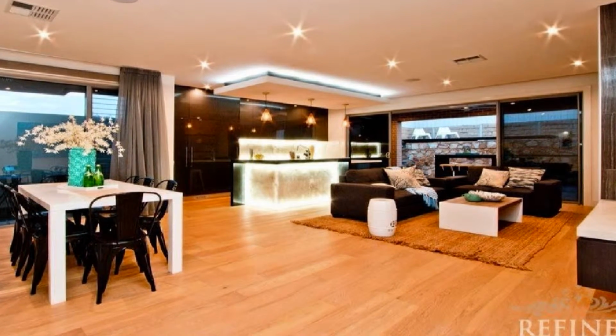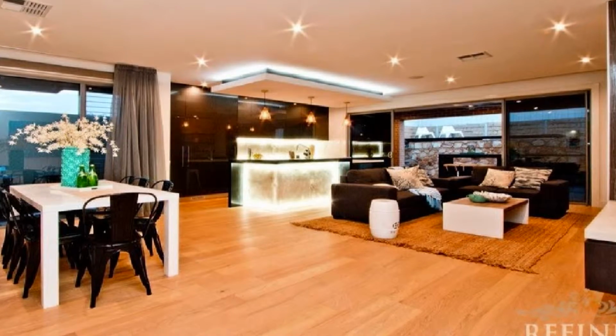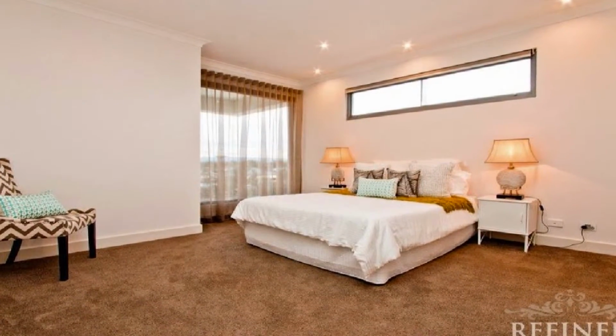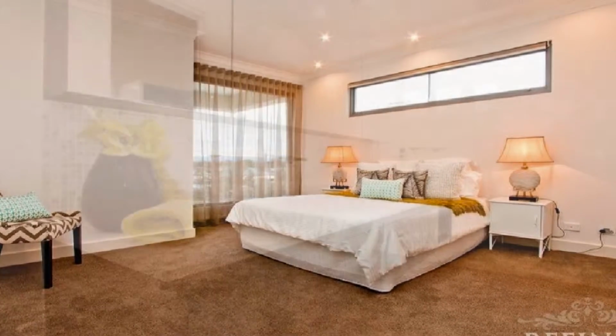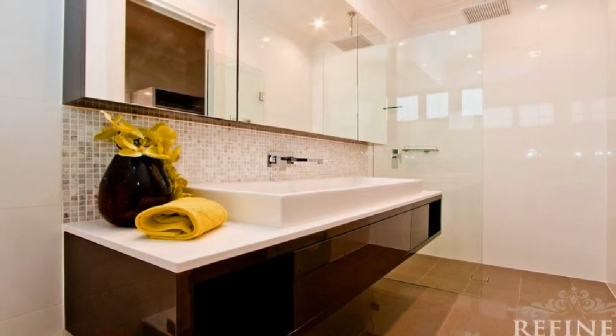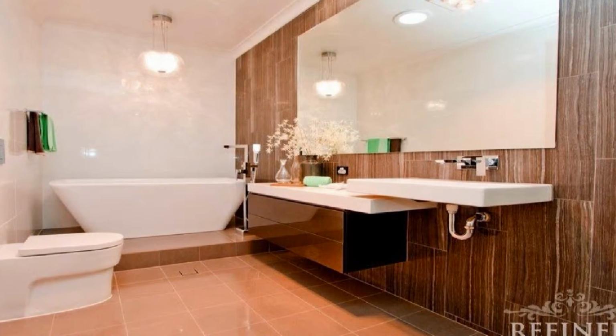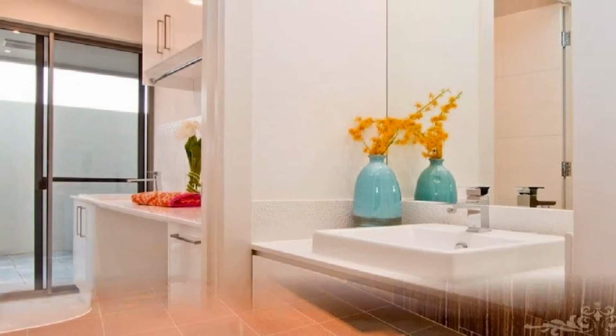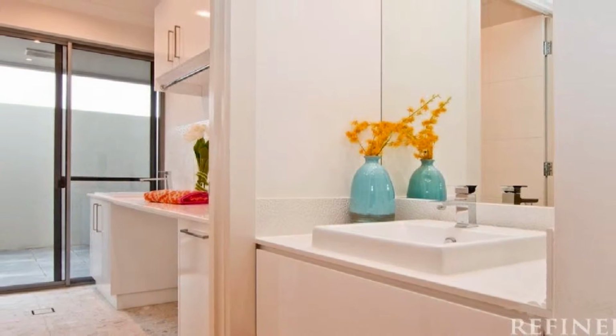bench tops, and illuminated feature island bench and splashbacks. The spacious master boasts fully tiled resort-like ensuite, displaying double vanity and frameless shower, whilst the remaining bedrooms are well accommodated by the family bathroom with double shower and standalone bath, along with a convenient third wash closet downstairs.